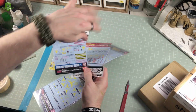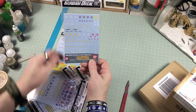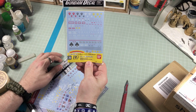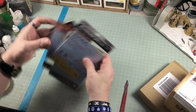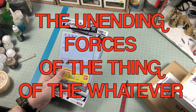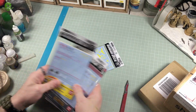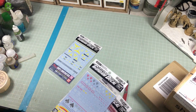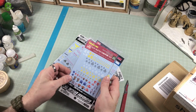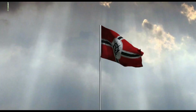Many more Zeon symbols and numbers. These are going to be for all the Warhammer things, the unending forces of the whatever it is, I can't remember. These are going to go over all the symbology on the vehicles. Of course, they're still going to have the Imperial Eagles and stuff all over them, but I'm going to put the Zeon symbols on them as well, because that's the whole point. My army will be Zeon themed.